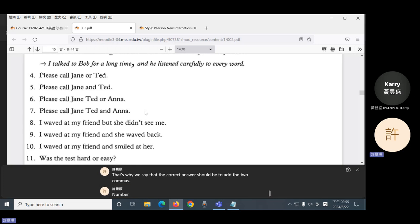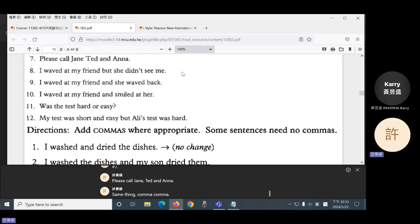Number 7, please call Jane, Ted, and Anna. Same thing, comma, comma. Number 8, I waved at my friend, but she didn't see me. Comma? Yes. The two halves of this sentence are both complete sentences.